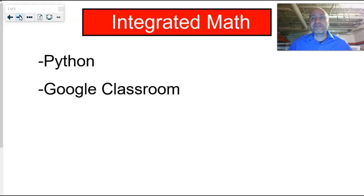Everything is in Google Classroom. Hopefully by now your child knows exactly how to find things. I have it separated by weeks. Each week there's 2 assignments, 1 assignment each day: 1 day in class, 1 day at home if they're hybrid. If they're distance, there's 2 days at home. And the assignments are the same if you're in class or at home.